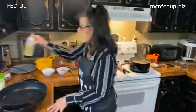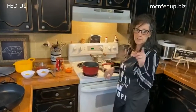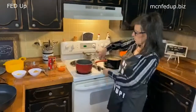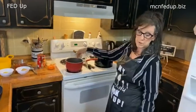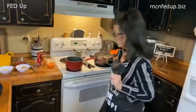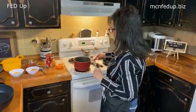Okay, so I've got oil on the bottom of my pan. It's going to heat up a second. Remember, don't start cooking by putting oil and then turning on the heat. You want to heat your pan, then put the oil, then put your food. Makes a huge difference in the way it cooks. Trust me on that.